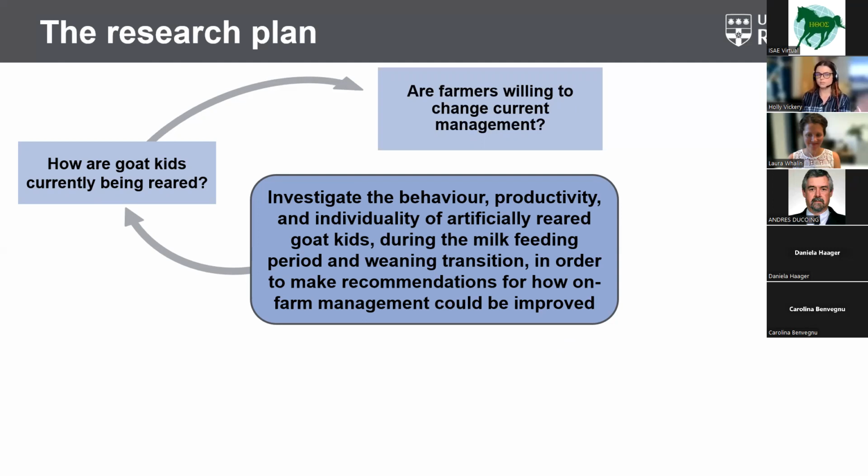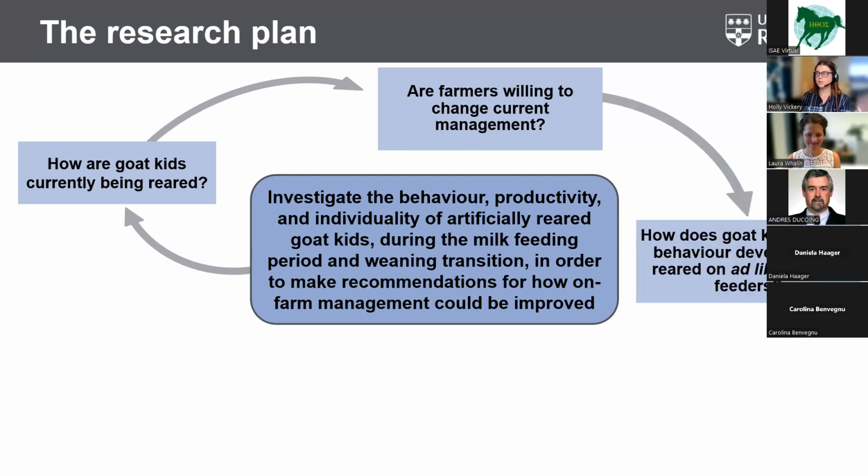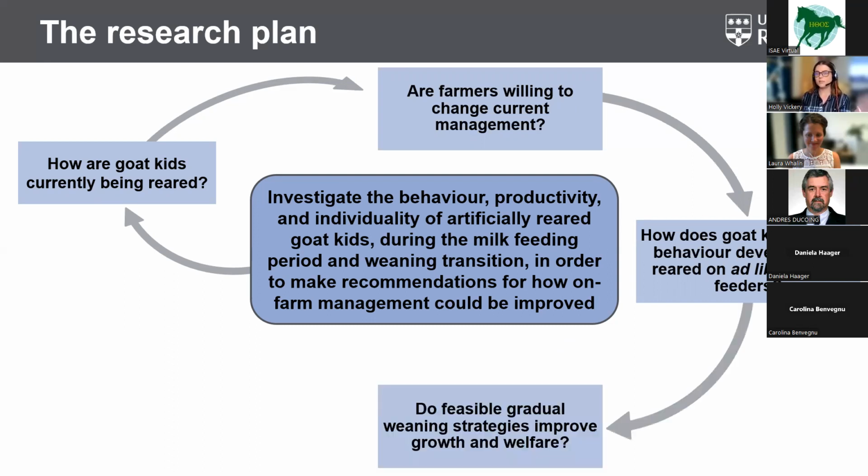So the third part of my PhD was a study actually finding out about how goat kids feed from these ad libitum milk feeders, because there was absolutely no data telling me how they feed from them. And then working out whether there are feasible gradual weaning strategies from these ad lib systems to improve growth and welfare. And I do also have a fifth study for my PhD, which is about individuality, which isn't quite ready to share yet, but it should be going under review, hopefully this week when I send it in.